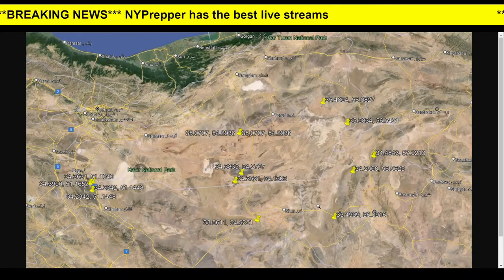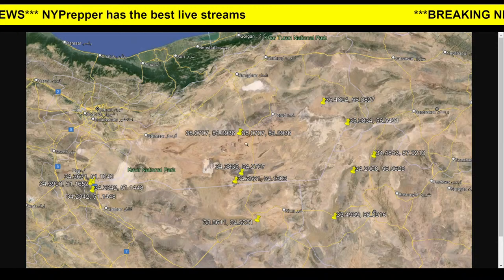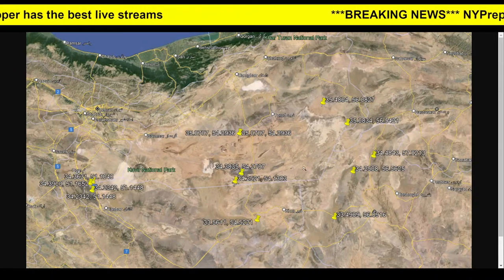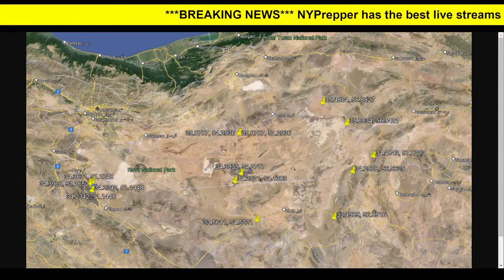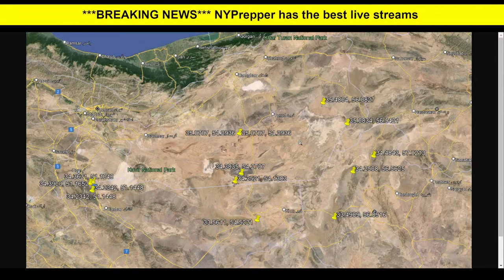It's a very interesting choice for Iran to launch from this desert. I guess it makes sense. They're going to launch from the desert here, east of Tehran.